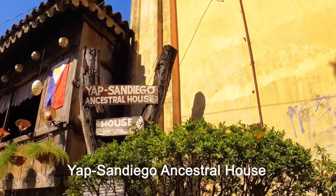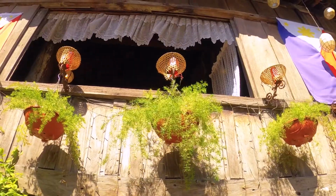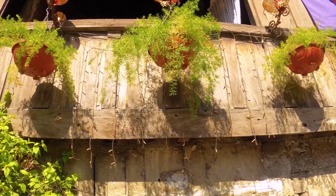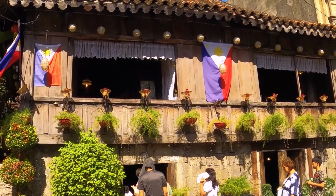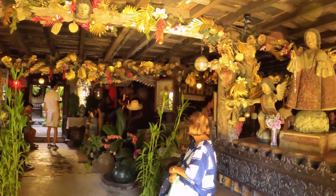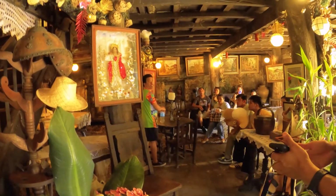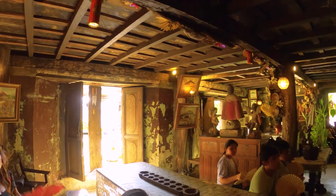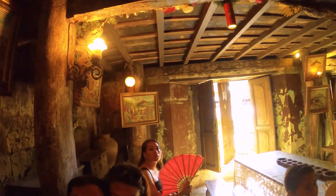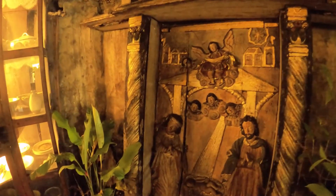To visit the Yap Sandiego Ancestral House, let's go in there. Here's the entrance. Start with the coral stones and the original poles, all of the flooring, the staircase, and especially when you go up the roof. All of those family portrait paintings upstairs, present now, 10th generation. This coming October, 346 years.